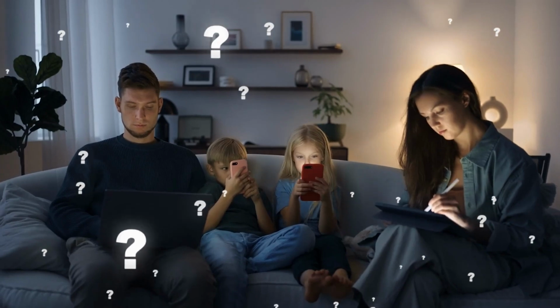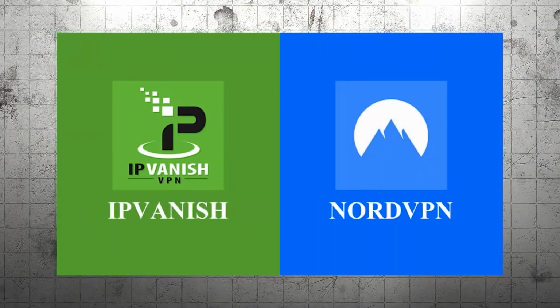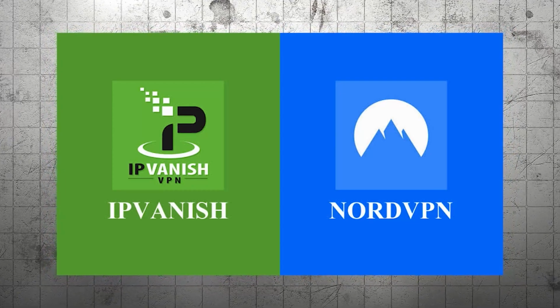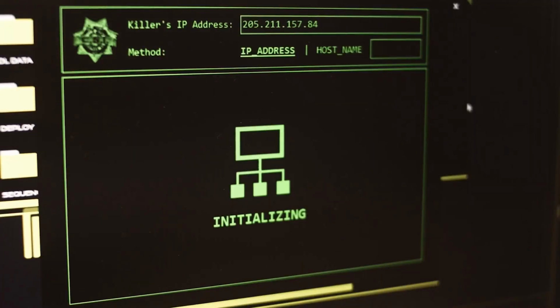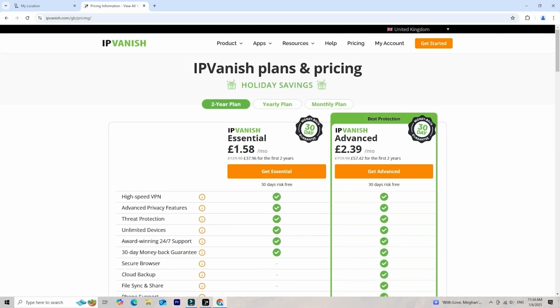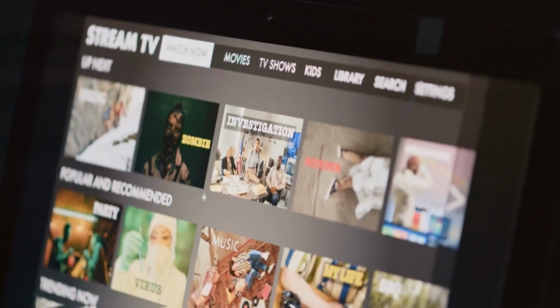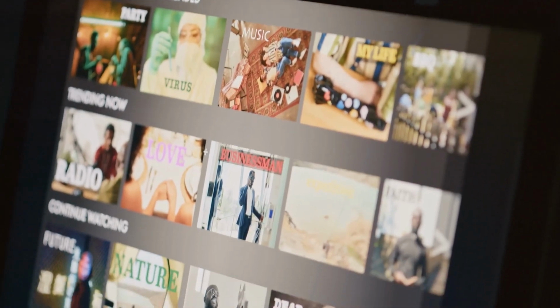Final verdict, which VPN is best for you? At the end of the day, both IPVanish and NordVPN are excellent VPNs, but they cater to different needs. Choose IPVanish if you're looking for a budget-friendly VPN with unlimited device connections. You want straightforward security and reliable performance. You're okay with occasional challenges when streaming.